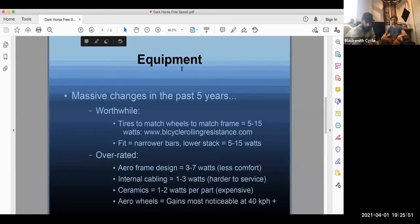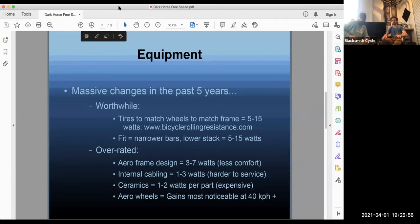So now flipping through the things that are worthwhile, and leaving wheels for last, because they're really the most important part. Focusing on another aspect of fit for a moment is, again, narrower bars, lower stack, and an aero bar. Switching from a round top bar to an aero top bar is huge in terms of aero gains, because it's all about where the air hits the bike first, which is the front of the bike.